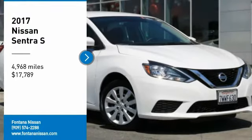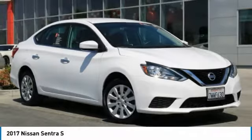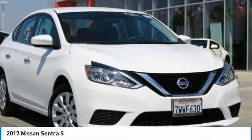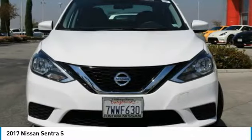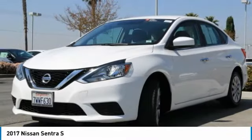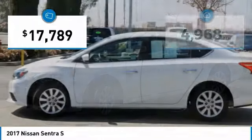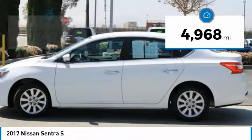Make a great choice today with the 2017 Sentra. With its spacious and versatile interior and stellar fuel efficiency, the Nissan Sentra is the obvious choice for anyone who wants to enjoy a stylish and comfortable ride and is priced below $20,000. This vehicle has less than 5,000 miles.